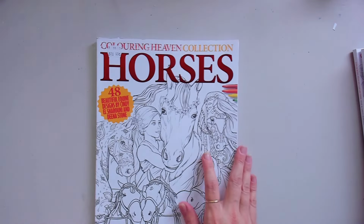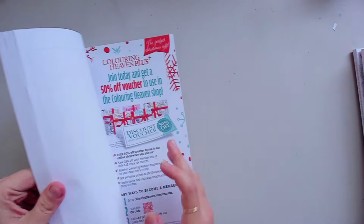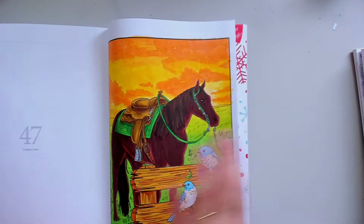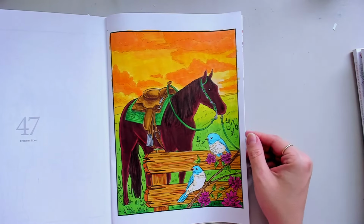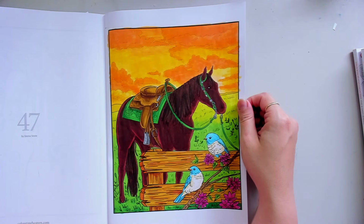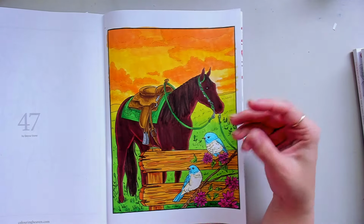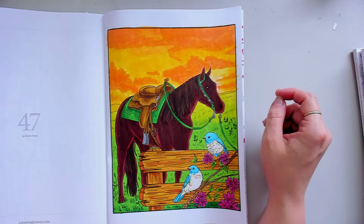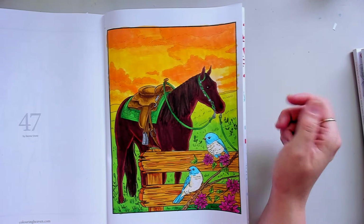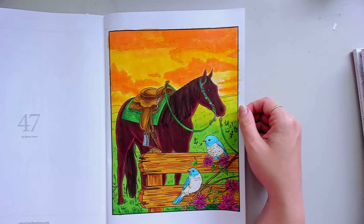Then I have Horses. This has Cindy Al-Sharuni and Dina Stone again. And I believe I've done a Dina Stone picture in here. I have this one here, which is another water-based markers page. Water-based markers are definitely my go-to when I'm feeling a bit inflamed and sore and want to colour but don't have the capacity to work with pencils because they're a lot on my hands on bad pain days. So water-based markers are a lot easier for me on those sort of days, which is why I do gravitate to them a lot. And you can do some blending and shading and produce some really beautiful bright coloured pages.